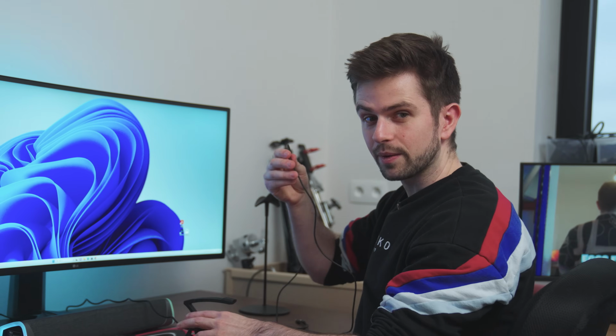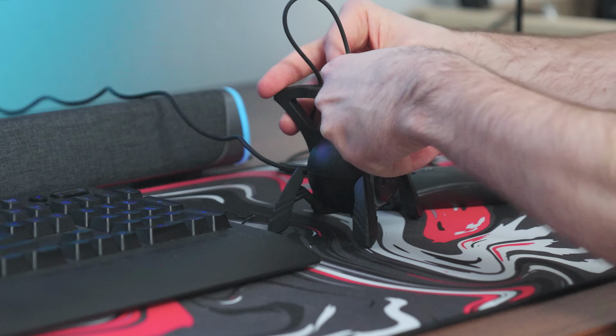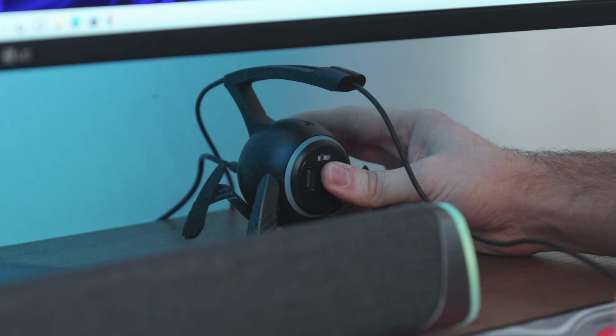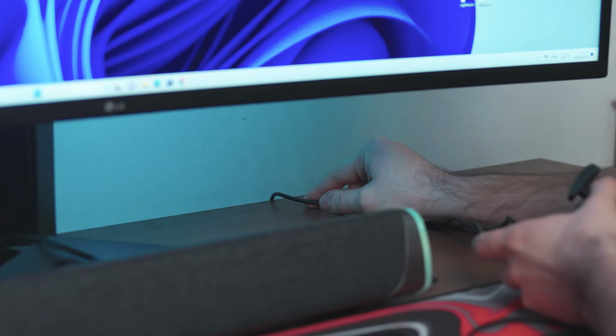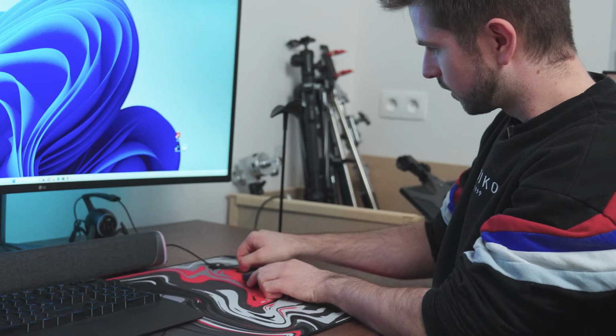Okay, so you take the cable from your mouse, you push it in here in the front. Really curious how the rubber is gonna behave. Then the second part goes here in the back, and so then we can put the mouse bungee right here, because otherwise a cable would be right here behind your desk, but then it's slowly going towards your PC, and that's actually really useful.